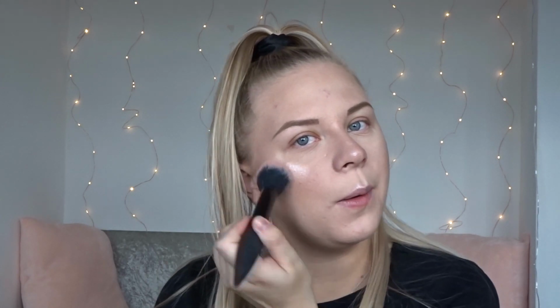I am just going to quickly throw some blush on, so I'm just going to take the Heartbreakers blush in the shade Creative. I'm just going to mix the 2 colours together, and I'm going to use the camera to try and work out where I'm placing this. Lol. Okay, next we're going to move on to the eyeshadow palette part of this video.